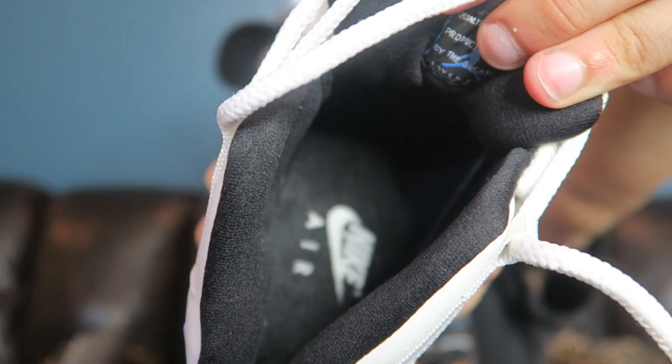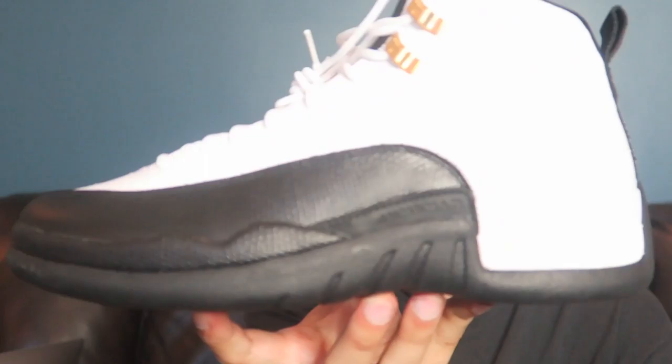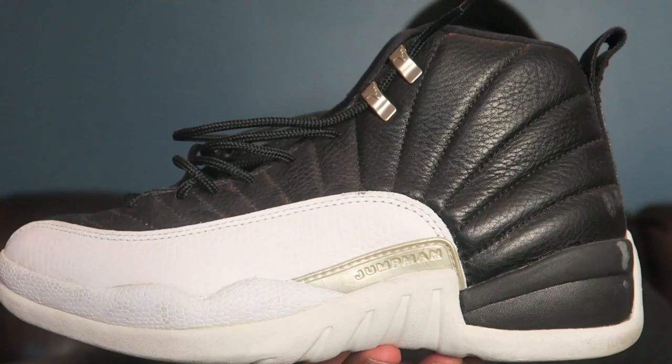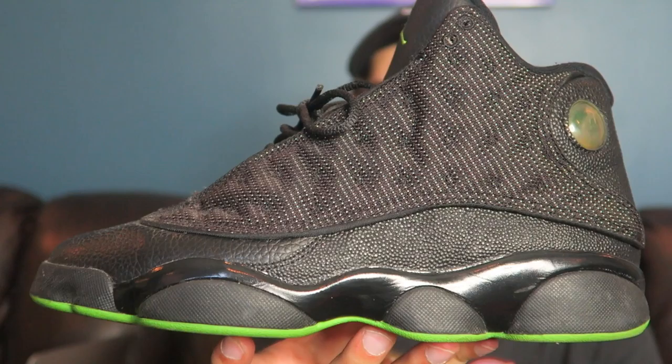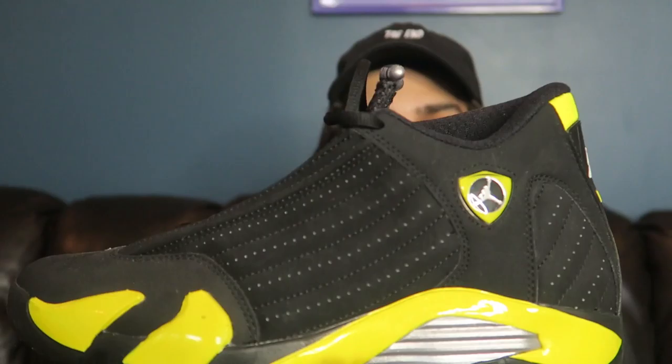Now we're gonna get into the 12s. We have the Flu Games from 09, Taxi 12s, a pair of Taxi 12s. Those are OG Playoff 12s. Now we're gonna jump into the 13s. Got the Dirty Bread 13s, Gray Toe 13s, got Game 13s, Altitude 13s, Playoff 13s. Now jumping into the 14s, we have the Thunder 14s, Ferrari 14s, Gray 14s.